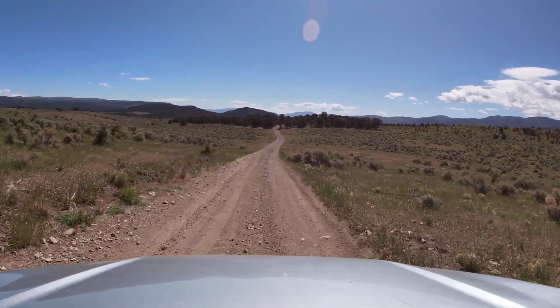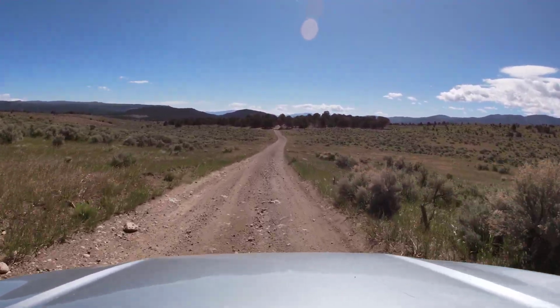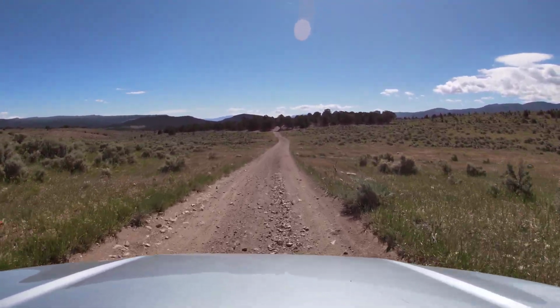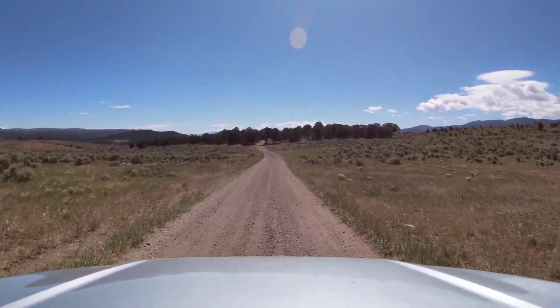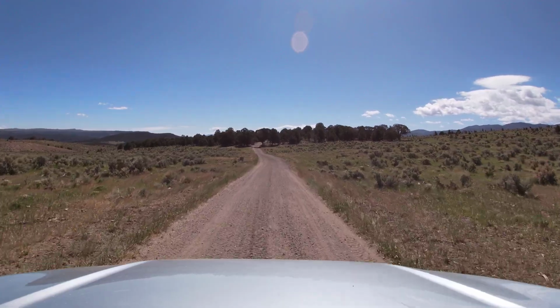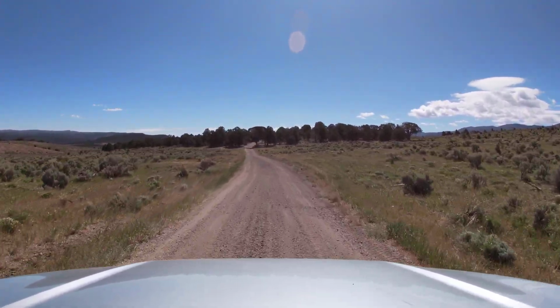and this area of the campground is just beautiful. So I'll let you enjoy the view, and I'll check back in when we get to the campsite.